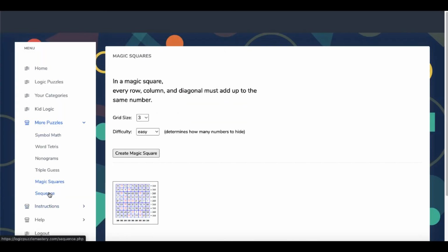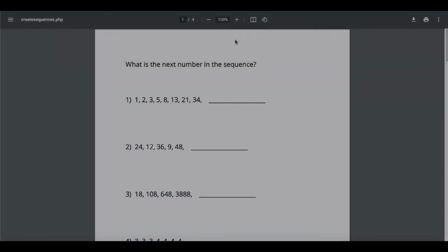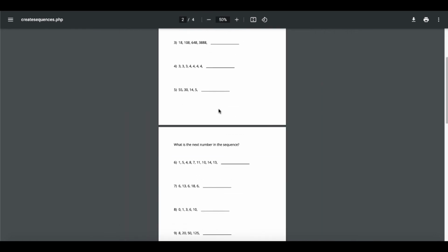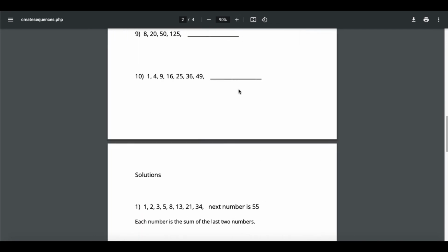And then you move on to sequence. Here you can select a quantity up to 2 pages. And then you just go ahead and click create sequence puzzles. You also see a note here, additional sequence puzzles due June 15th. But for now, you select create sequence puzzles and it outputs the PDF with the puzzle. What is the next number in the sequence? And then you can see those numbers, those puzzles. And of course, here are the solutions.